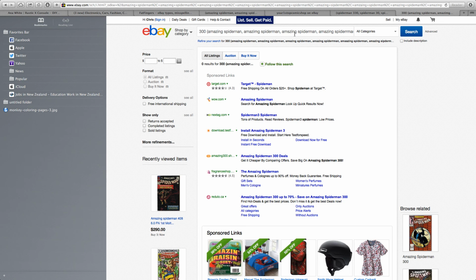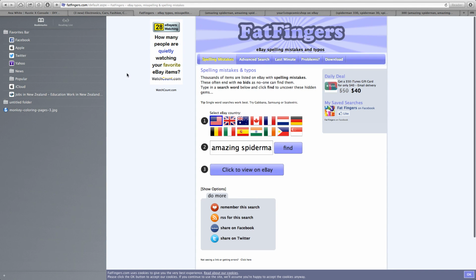It generates all these different potential misspellings, but it's not an exhaustive list. You could find other misspellings yourself and add them. There are different sites that do that. That one is called fatfingers.com, so you can Google that. But you can just look up eBay misspellings, things like that. It works on Craigslist as well. There's a lot of different search engines and things like that.